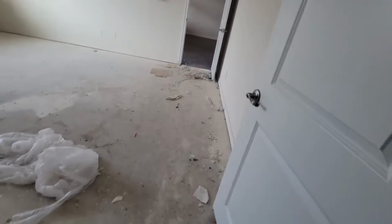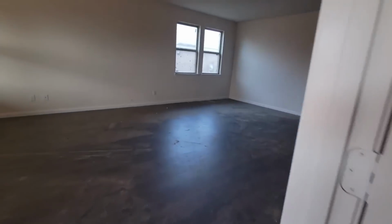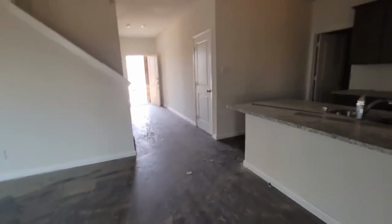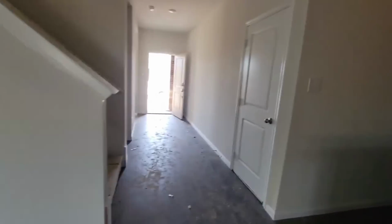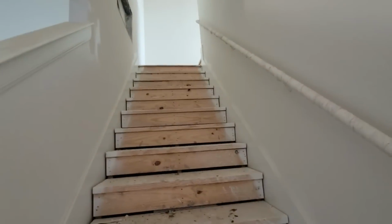Okay, all right, so this is master bedroom, and all the bathrooms, whatever they are there. Whenever we come out here, we will be done. So guys, here is now to the upstairs. Let's go to the upstairs and see any development. So these are the stairs.